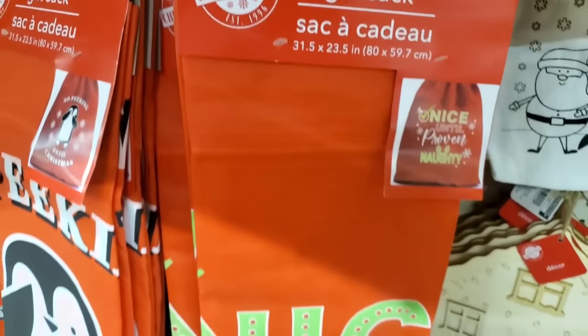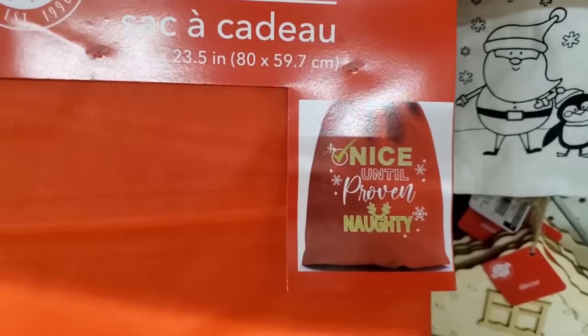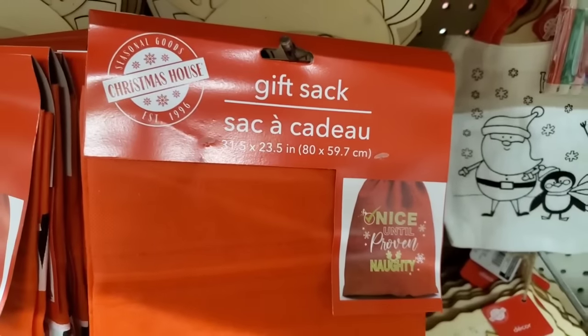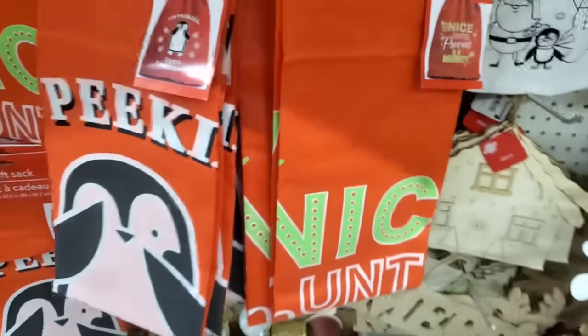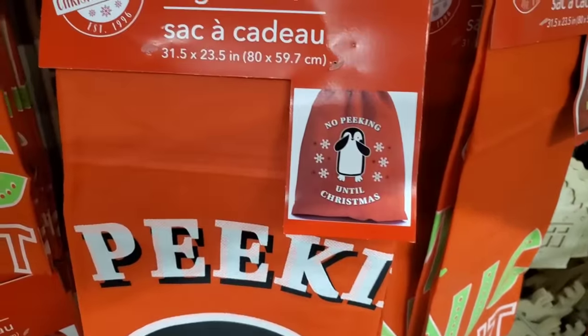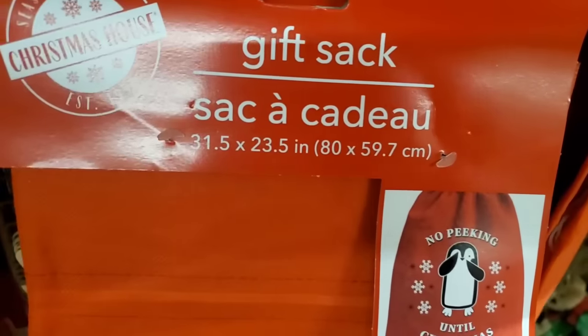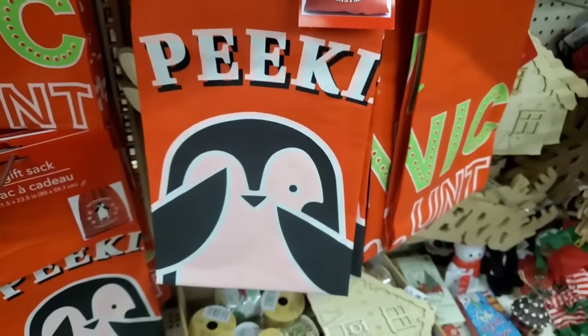They brought back the huge gift sacks. Nice until proven naughty, that's what it looks like. 31.5 inches by 23.5 inches. Great to put all of your donations or holiday gifts in and be Santa for the day. And this one is the same size, no peeking until Christmas, super cute with the penguin.